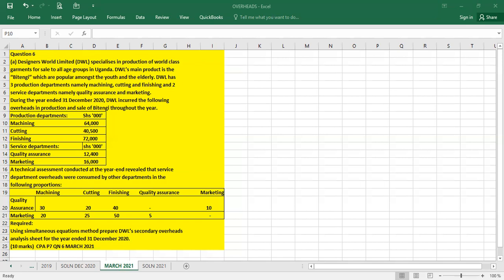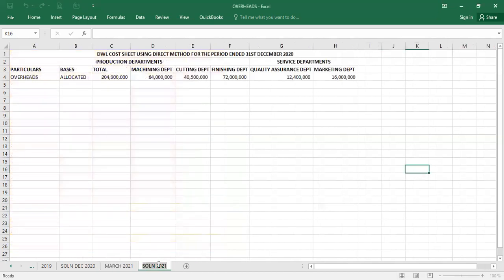So without wasting time, we can proceed and we'll see how we can get the production costs that are going to be increased by adding more from the service department. So we go to the solution, and here we have made certain summary from what they have given us.